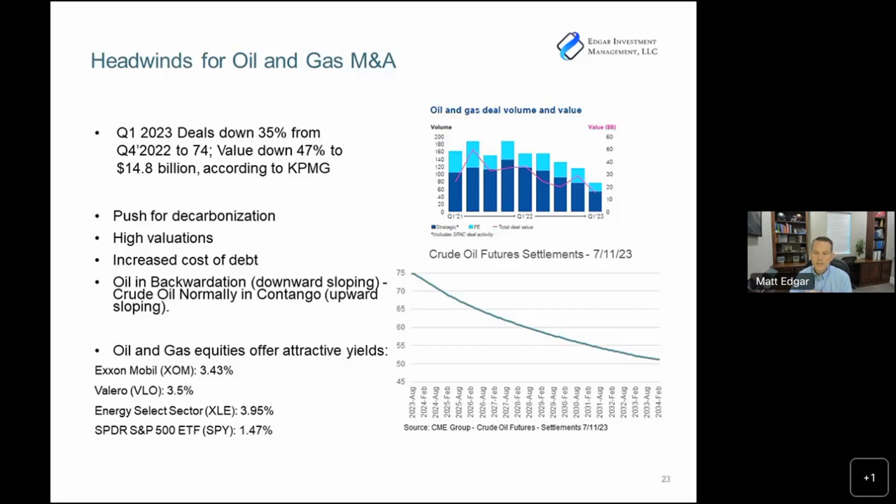And when companies are running their economics on valuations, they're looking at that futures curve. And when oil prices are going down and they're discounting that future revenue back to current prices, it all kind of culminates in a very, very challenging market for M&A opportunities. Now, I will say, since we're talking about oil and gas, if you're an equity investor, there are potentially some attractive factors to oil and gas investments.